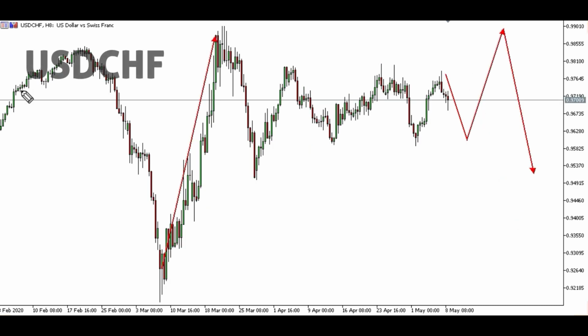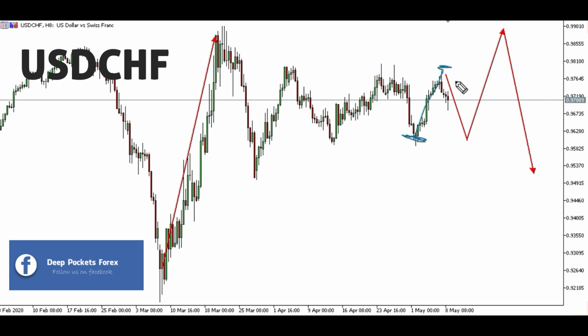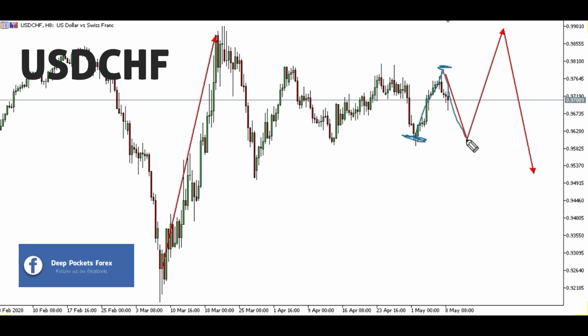This is USD CHF. USD CHF, this past week, this up move was focused from here to reach this level. Then now we're expecting this drop here. Then after this drop, we're expecting an up move to break this previous high. Then after we break this previous high, we're looking for a bigger down move to break this previous low. That's for USD CHF. If you like, you can go for this up move from here all the way up to this level. Then from this level here, you can take the sell to reach this level. That's for USD CHF.